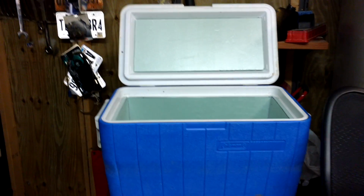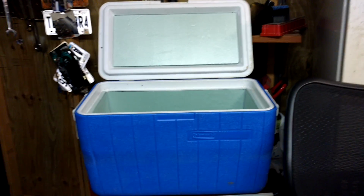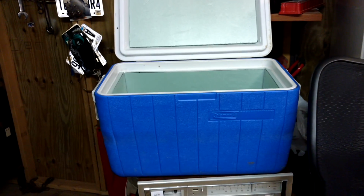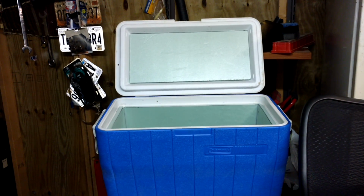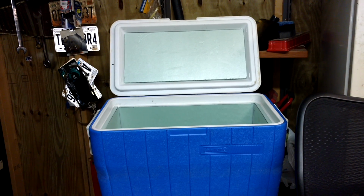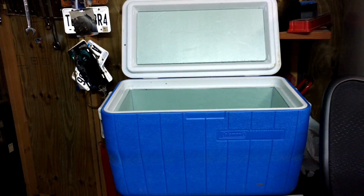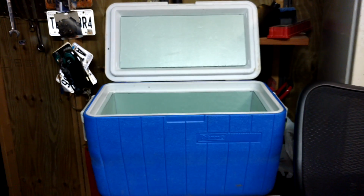So, keep in mind, Pelican, you don't have rubber latches and all that. They have plastic with metal latches. A little bit different, a little bit better made. They are a little bit heavier than the Yetis. But they have a lifetime warranty on theirs, lifetime limited, where Yeti only has a 5-year. So keep in mind when you go out and you buy one of these coolers. But if this works, this is pretty good.